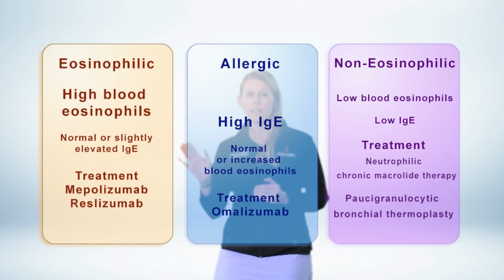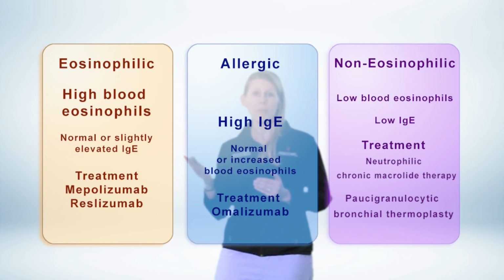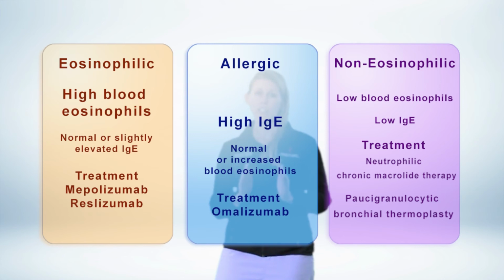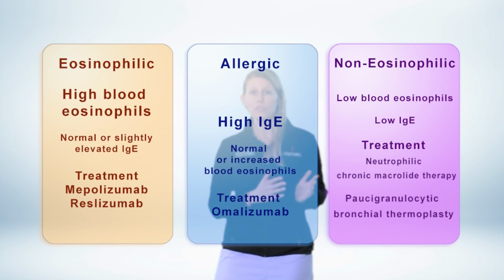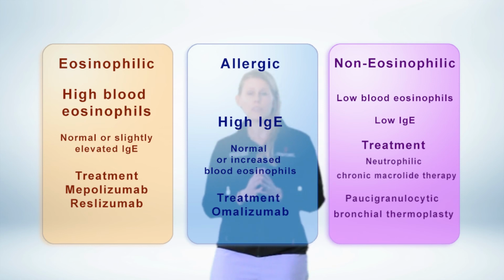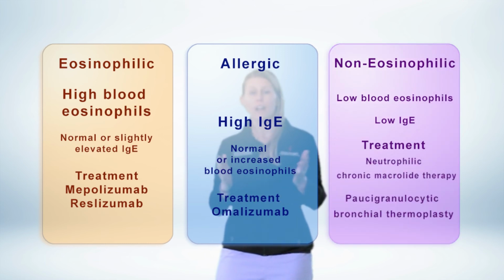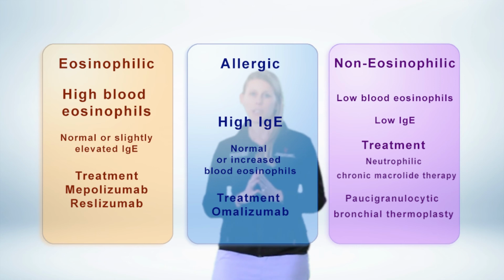Let's take our eosinophilic phenotype. You can select from anti-interleukin-5 therapy like mepolizumab or reslizumab. On the other hand, in your allergic patient, they may benefit from omalizumab provided their serum IgE falls between 30 and 700 international units per milliliter. Lastly, non-eosinophilic phenotypes, again, will be difficult to guide therapy, but in your neutrophilic, you might want to consider investigation for antibiotics, whereas your paucigranulocytic phenotype may benefit from bronchial thermoplasty. I hope you find this helpful for how to help guide management in your severe asthma population.